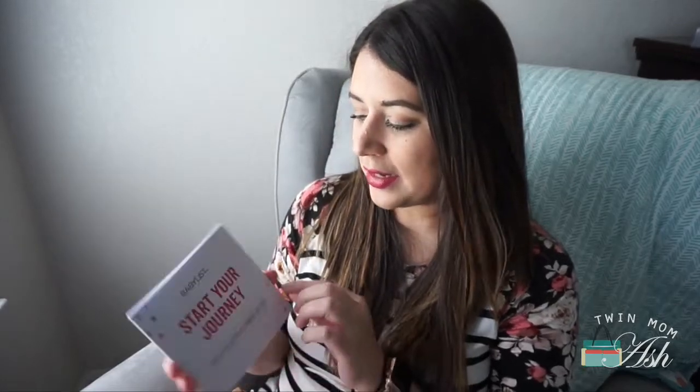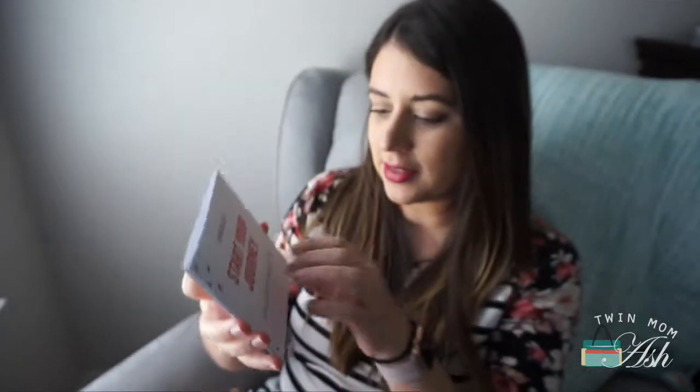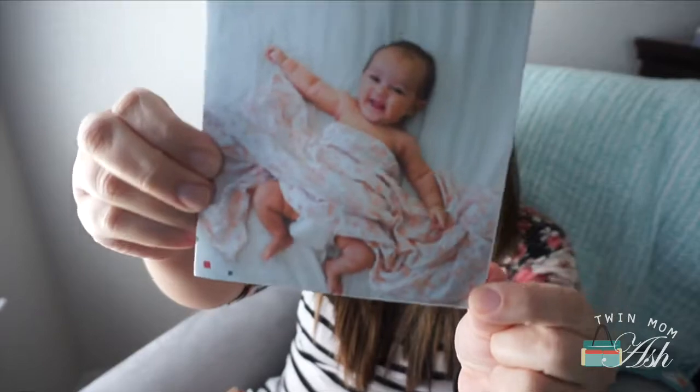So right on top there is a little pamphlet. I'm guessing this is guidelines on how to create a nice registry. This has a couple of recommendations for you to add to your registry. Oh, I actually do have that swaddle blanket. It's by Little Unicorn. What are the odds?